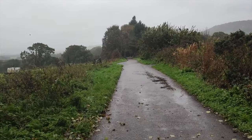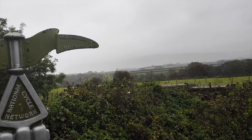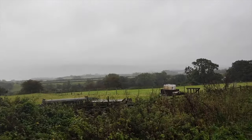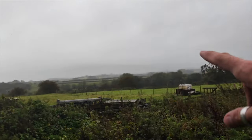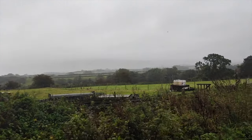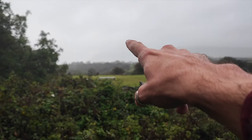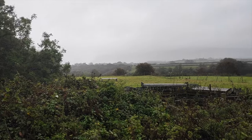So on the track bed now, there you go, Ravenscar, 4.5 miles, which is normally nothing, but on a day like today it's a bit brutal. You'd see it, wouldn't you? Because basically it comes around and would go up there, so that's where we're heading. Actually much further that way, look. Can you see the sweeping? You can just make out the edge of the cliff, with the fog, it's hard, isn't it?